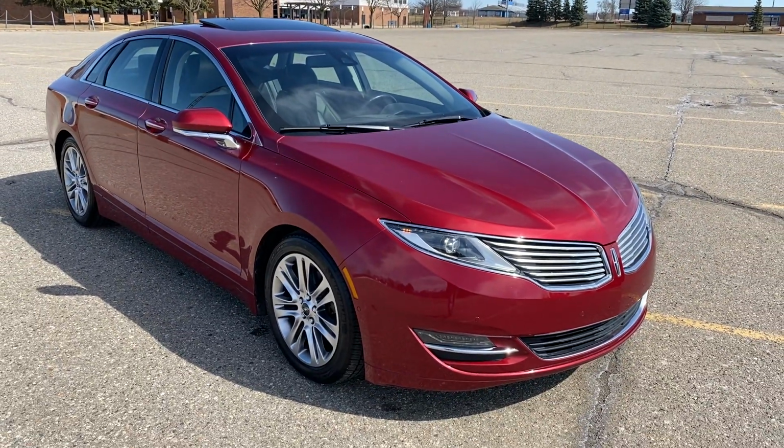There's the owner's manual right here as well. Let's see if we can find a window sticker. Bear with me here. I do believe it's in there. I can't find it right now, so I don't know where it's at. It did have a window sticker, but it's pretty fully loaded though.